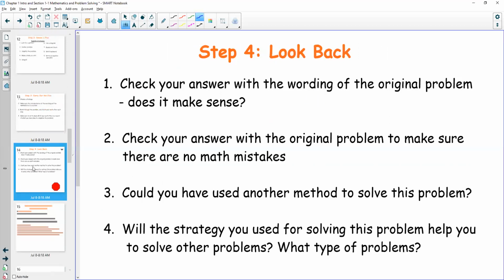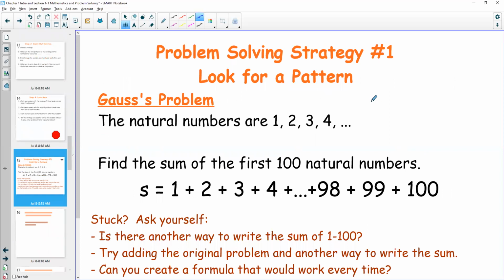Okay, so there are all different kinds of problem-solving strategies. One of them is to look for a pattern. And we're going to look for a pattern in a really important problem. This is called Gauss's problem. Gauss was another super famous mathematician from quite a while ago. And this is his most famous work. So if you think about natural numbers, they are numbers you count on your fingers: 1, 2, 3, 4, and on.